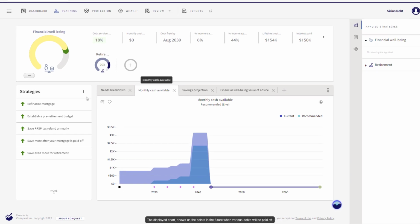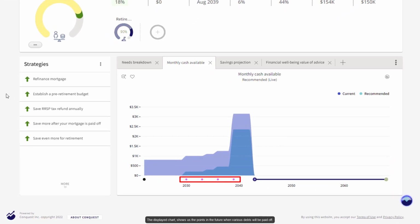The displayed chart shows us the points in the future when various debts will be paid off. These are highlighted with the pink dots at the bottom. By floating our mouse over these points, we see which specific debts are paid off and in what year. For example, we see that the car loan is paid off in 2030, the credit card is paid off in 2033, the line of credit is paid off in 2036, and finally the residential mortgage is paid off in 2039.